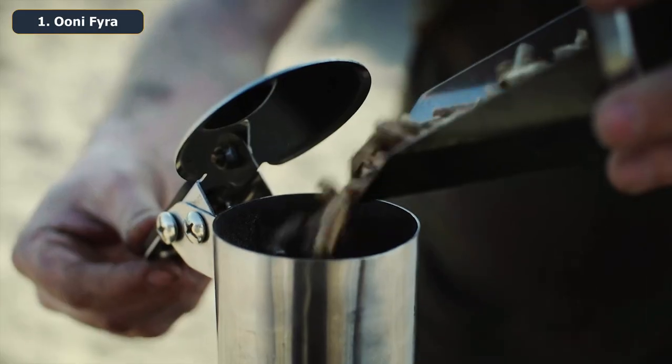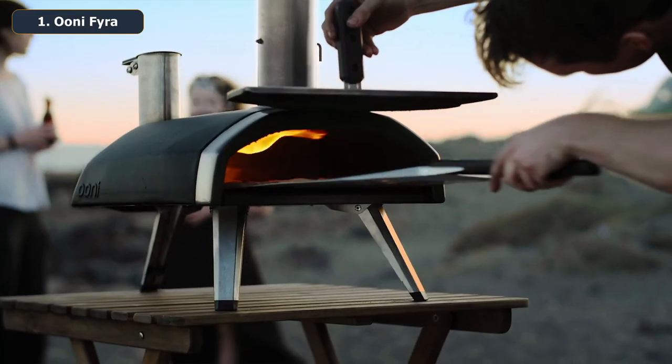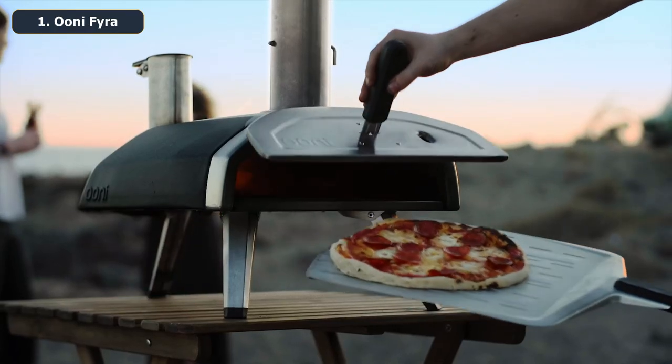Ooni Fyra is fuss-free, fast, and flaming hot. Get ready to fire out amazing wood-fired pizza anywhere.